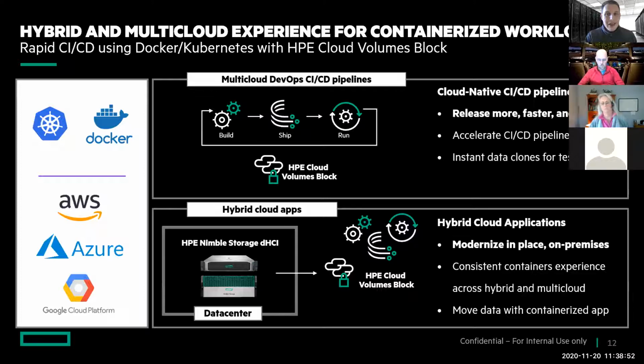And again, that's all because it's automated through API. So every instruction of building a volume, cloning a volume, connecting to a volume, all of that can be automated, and is automated through the same type of scripting and tools that you would use to manage any container platform. Kubernetes, basically, for all your automation.